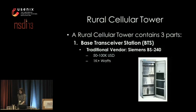So let's go a little more in depth into these 3 pieces. The most common thing you might think of when you think about a base station is one of these. This is a Nokia Siemens BS240. Big iron solution to the problem, $500,000 to $1,000,000, a kilowatt of power, sits inside that shack, providing hundreds of calls.